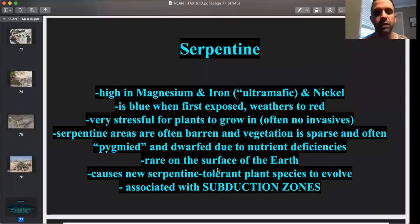But you take it to serpentine, it'll tolerate serpentine, but they barely get taller than 2 or 3 feet. So you end up with this sprawling, really crazy bonsai succulent tree. So anyway, serpentine's around the surface of the earth. That's why it needs to get basically kicked up by a subduction zone. Serpentine's basically metamorphosed peridotite.